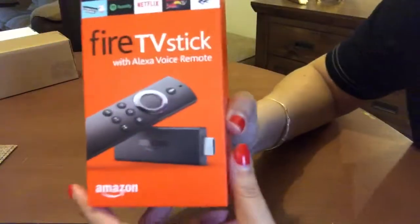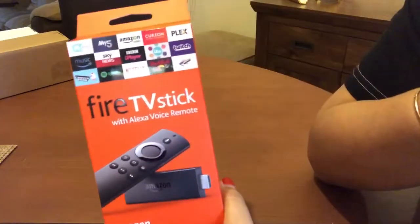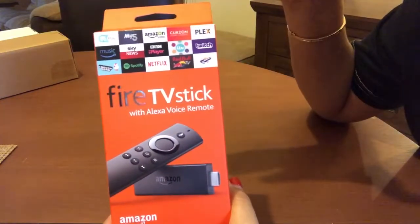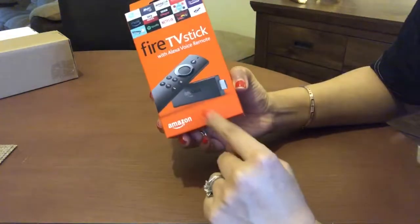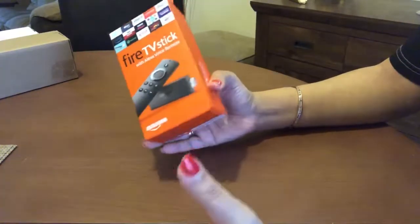But anyway, let's go. As you can see, these are some of the apps the Amazon Fire Stick is compatible with or has apps for. Obviously Amazon Prime Video, BBC, Sky News, music, and so on. Netflix, YouTube. One more thing, you can actually buy a game controller and play games. It can't compete with your Xbox or your PlayStation. It's just one of those added things.